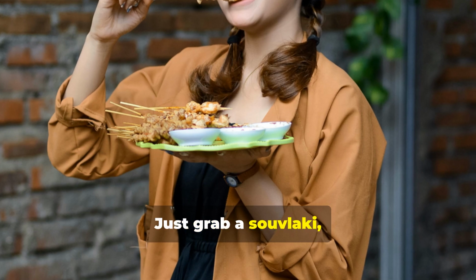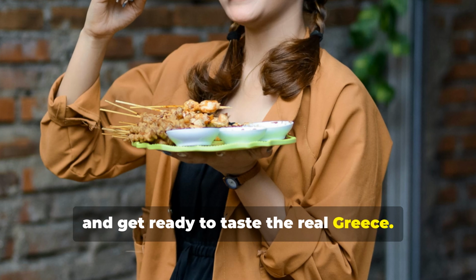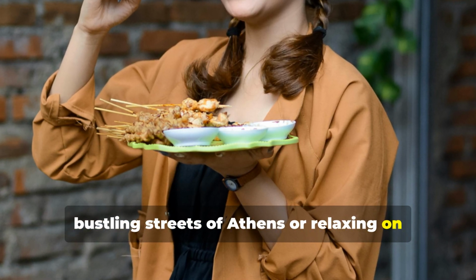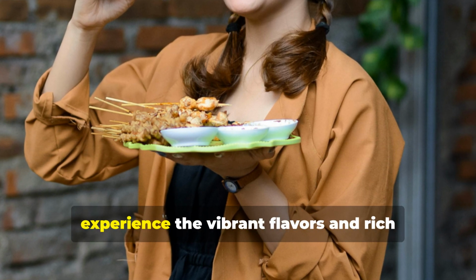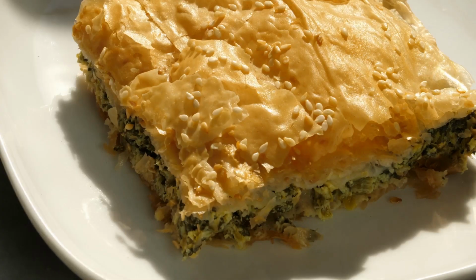Just grab a souvlaki, find a sunny spot, and get ready to taste the real grease. Whether you're strolling through the bustling streets of Athens or relaxing on a sun-drenched beach, a souvlaki in hand is the perfect way to experience the vibrant flavors and rich culinary traditions of Greece.